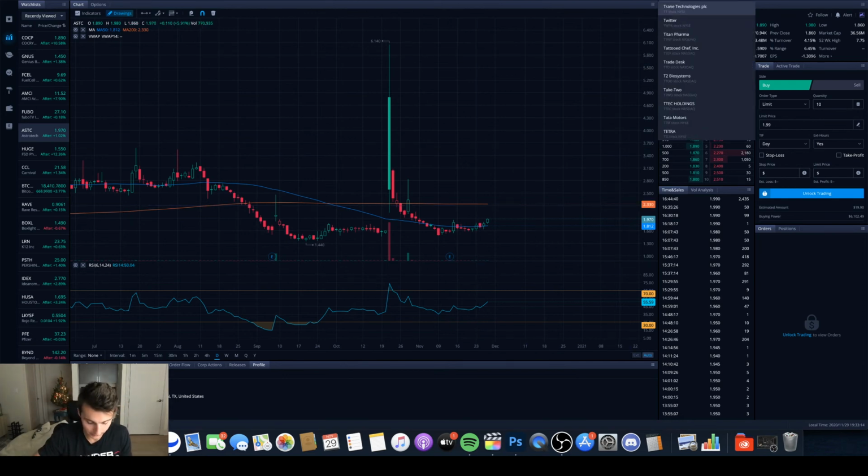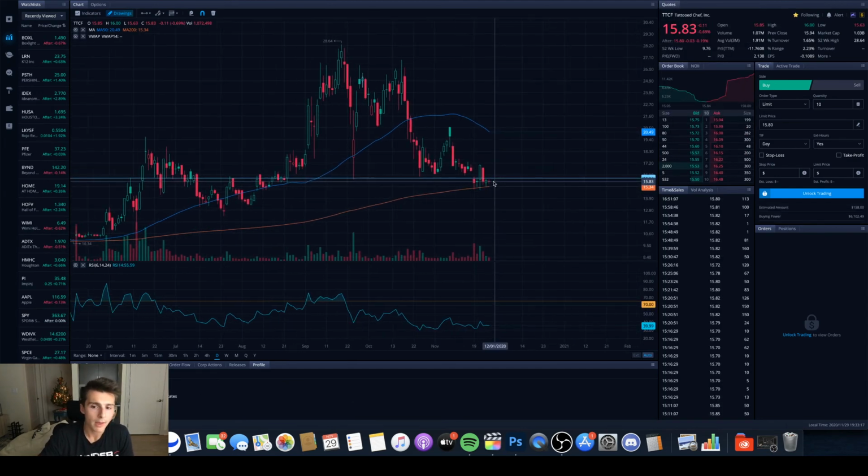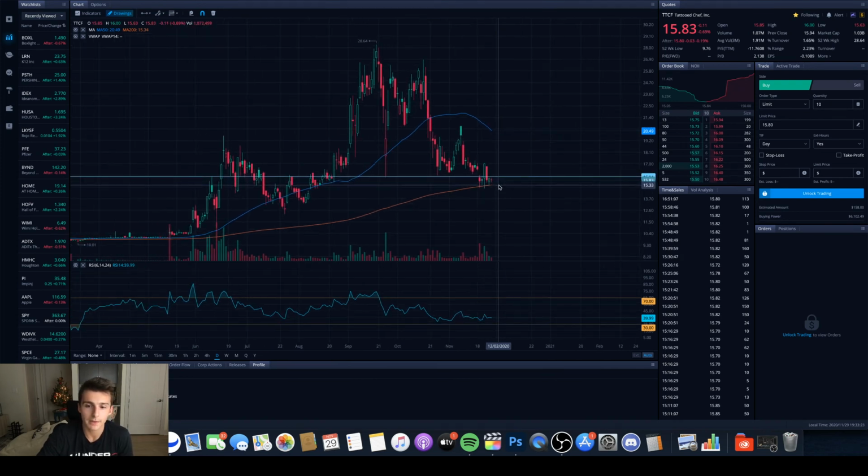TTCF, this one is actually one that I bought in a long-term portfolio after we went live 2 weeks ago. And yes, it's holding up at that 200 SMA. It's holding up in that low 15 level. We have a support line. It's just a rough area, but it's holding up pretty well.